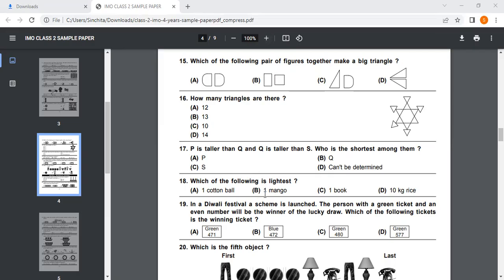Okay. Now, which of the following is the lightest? Yes, Nishan, send me the answer of number 18. Which of the following is lightest? A, one cotton ball. Very good, Srinja. Nishan, send me the answer, beta. Number 18.